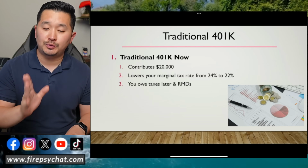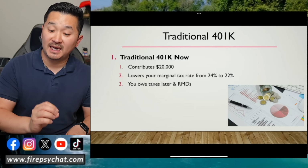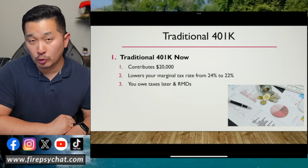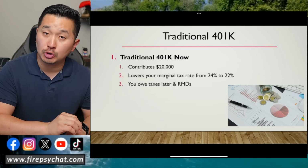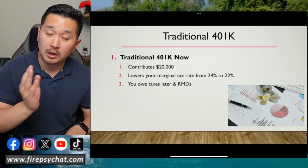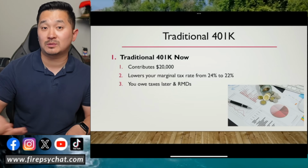So let's say you contribute $20,000 this year and lower your marginal tax rate from 24% to 22%, saving you almost $4,800 this year. You have to remember that because you put money into your traditional 401k, you're going to end up owing taxes later on the pre-tax dollars you put into your 401k. You also have to remember that traditional 401k or 401k-type plans are subject to required minimum distributions in your 70s, which could become a big headache if you have other taxable income coming in.